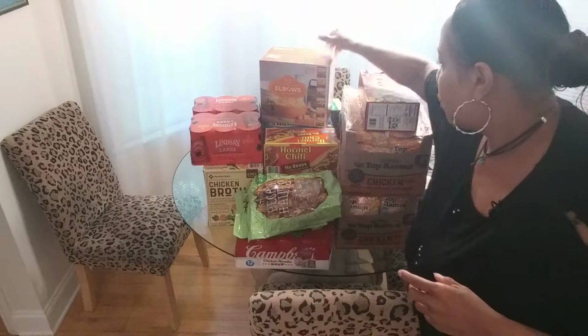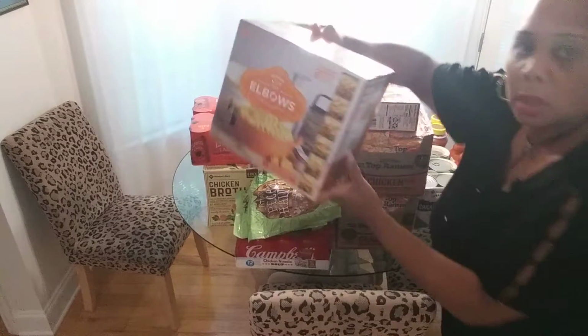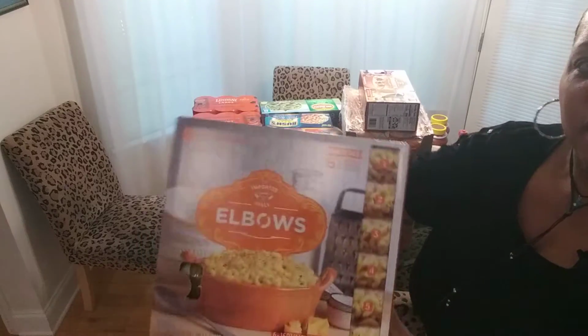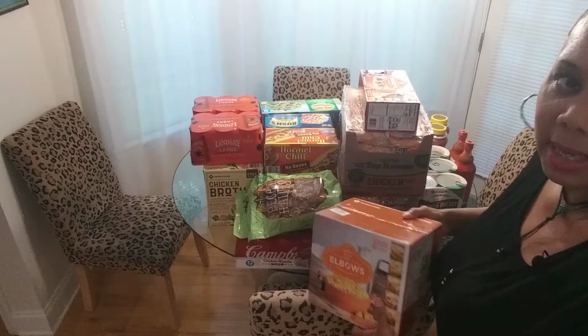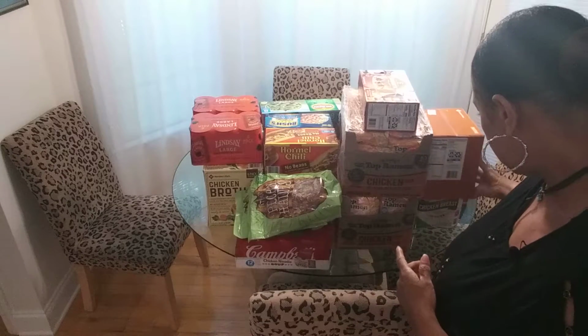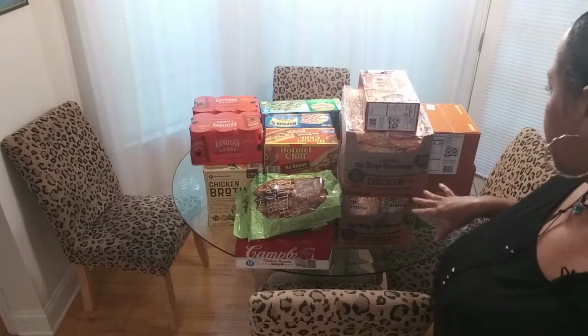Same thing with the elbow macaroni. Got these elbows. These are all Members Mark. And then I'm going to go back and get some penne, because I like penne. Especially since I have all this chicken breast, I like to make this chicken penne bake.